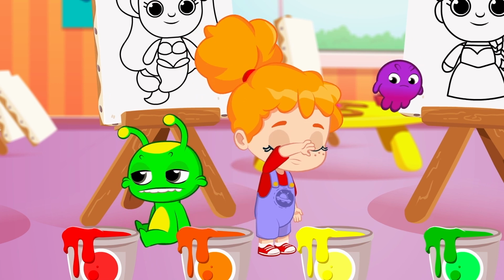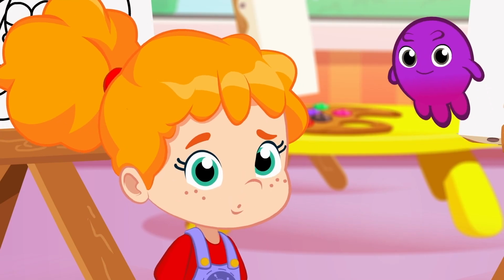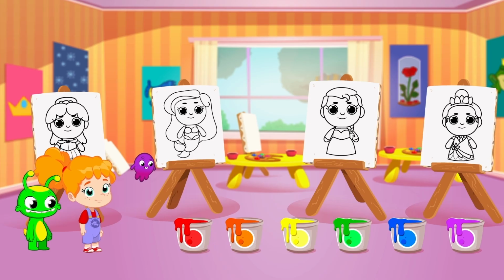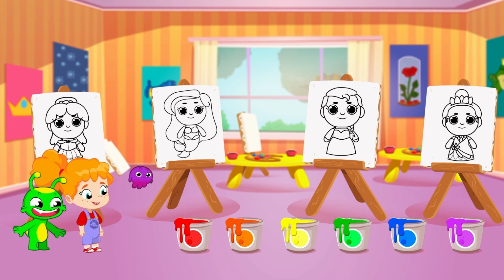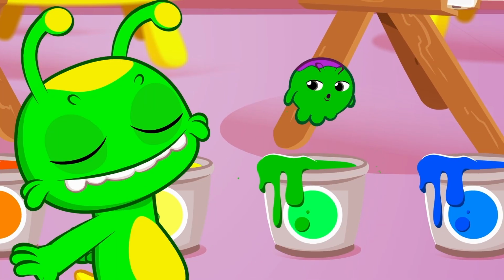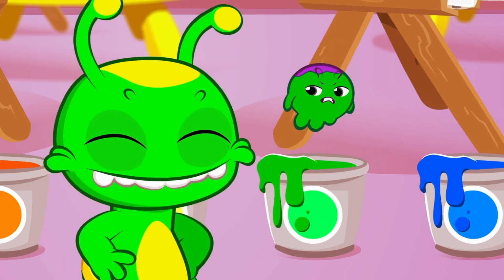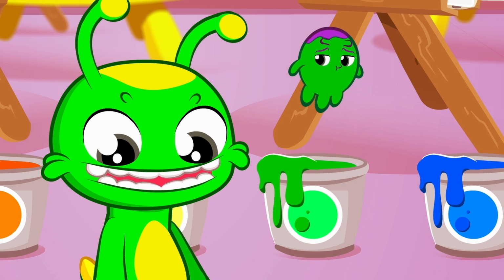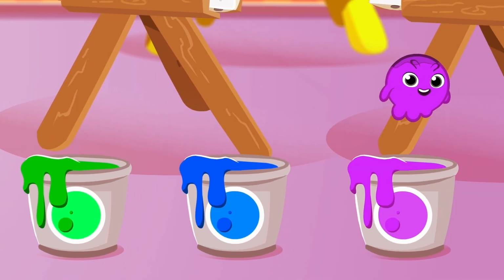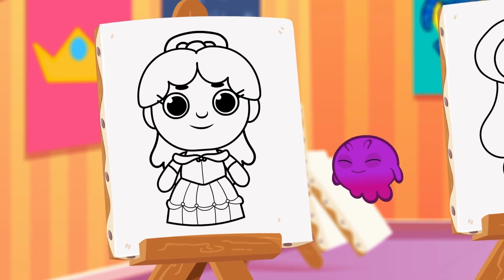Brought you here to learn the colors all together. Phoebe, let's go over what you have learned at school. Groovy, pay attention. We have 6 paint buckets of different colors. Red, orange, yellow, green. Exactly, Groovy. You're green. And yellow, too. Blue and pink. We also have 4 drawings of different Disney princesses.